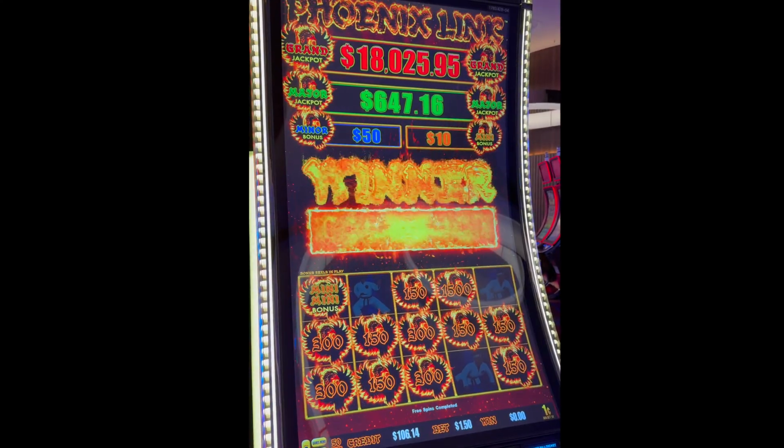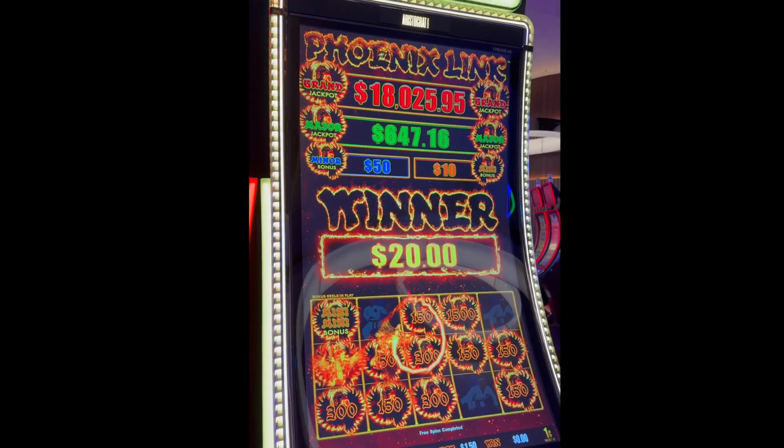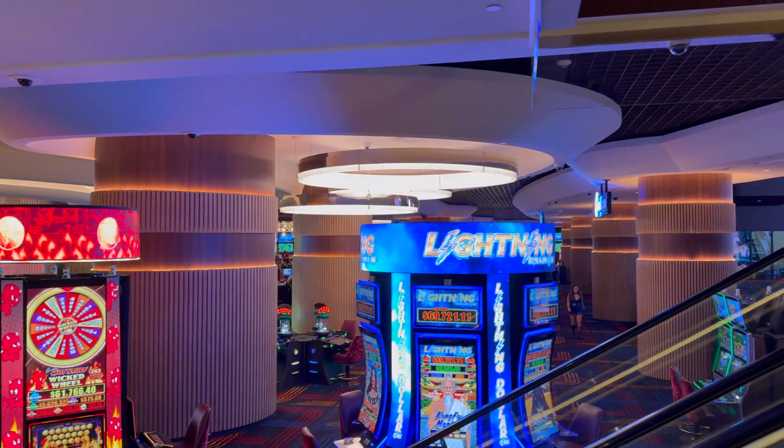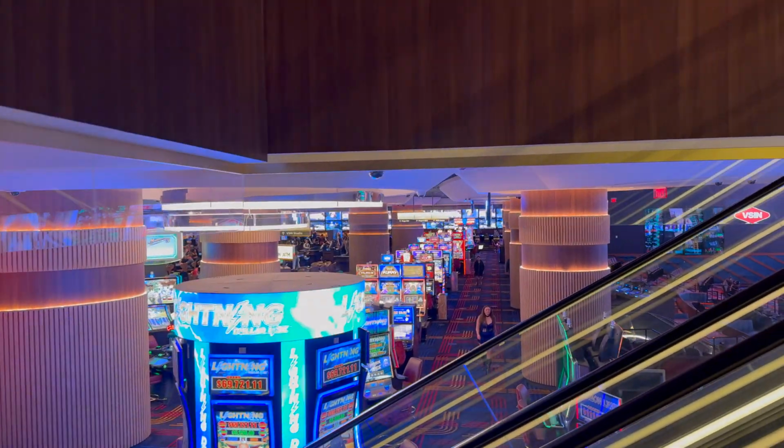We stopped in for a little slot action and then headed to bed as we have an early flight in the morning. We enjoyed our overnight stay at Circa. We'll definitely come back when we can take advantage of Stadium Swim.